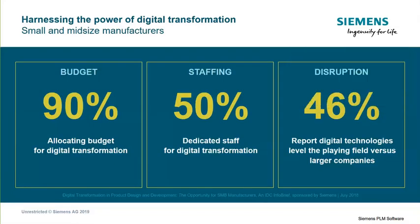In fact, we ran a survey just last year with a company called IDC, asking small and medium-sized manufacturing companies for their views on digital transformation, and whether they were investing in this area right now. The results were quite surprising in that we found that over 90% of these companies were already allocating budgets for digital transformation. 50% of them already have dedicated staff in this area, and 46% of them reported that digital technologies are already enabling them to better compete with larger companies.